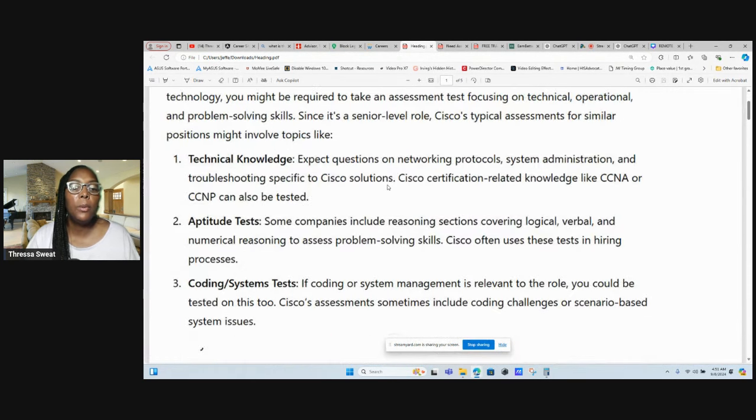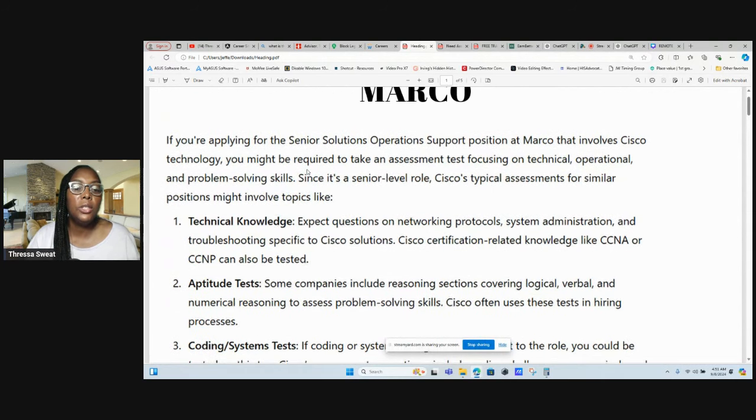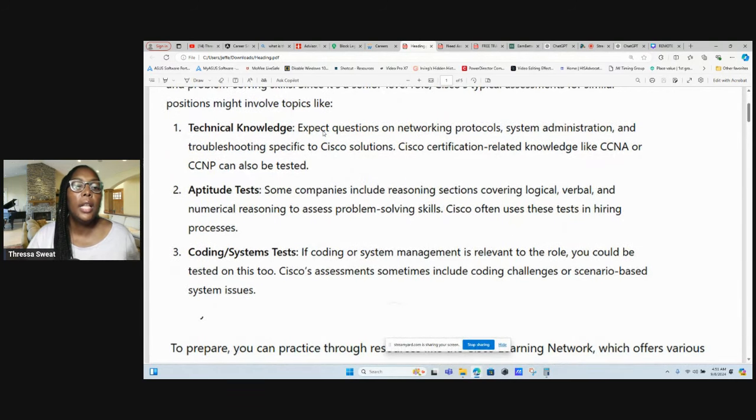they're going to want you, let me put it up a little bit, the kind of tests is that assessment that you're going to take is technical knowledge, like they expect courses on network, protocol, systems administration, and troubleshooting specific to Cisco solution. Cisco certification related knowledge like CCNA or CCNP can also be tested, okay? So I'm just giving you suggestions and ideas on if you were applying for this. It's a chance that you may have to take assessment tests. You may have to take an aptitude test. Some companies include reasoning sections covering logics, verbal, and numeric reasonings to assess problem-solving skills. Cisco often use these tests in hiring process.